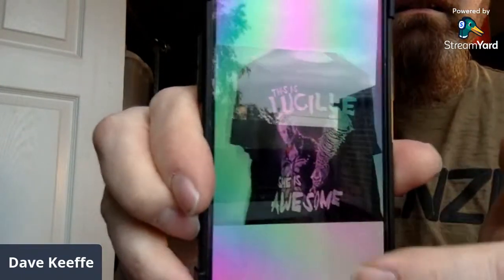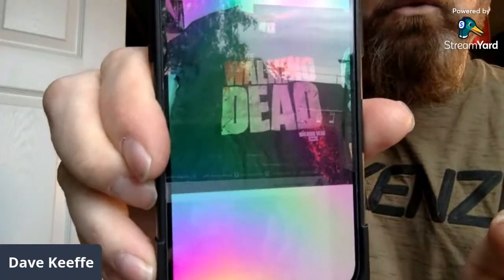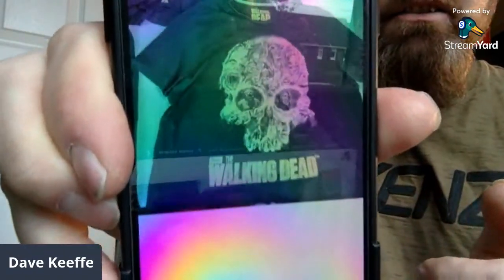That's the 3 Walking Dead t-shirts I've got. Like I say, they've not been in stock long at all. Listed them on the 17th. So if that's, I'll show you, probably see there. First one is the Lucille. The Walking Dead, that was the bigger of the 3. And like a zombie skull on. All official t-shirts from the Walking Dead TV series.